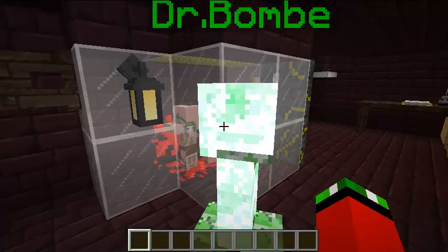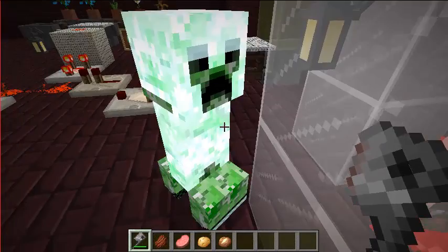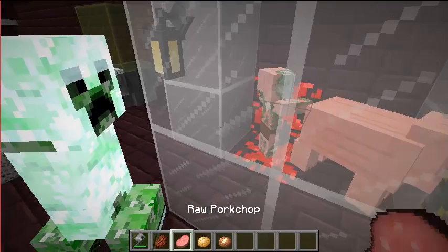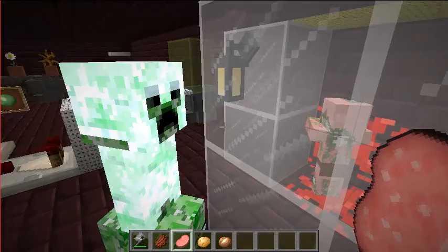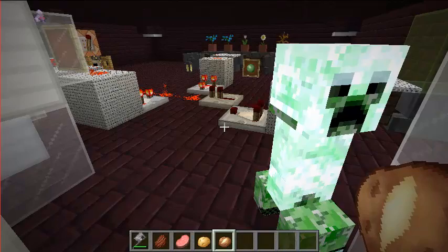Okay, so I just got done hacking a little bit off of these guys, nothing major. So I got some rotten flesh from the zombie pig man, some raw pork chop from the pig, and from those I was able to subtract or take out a pig cell from the pork chop. And a zombie pigman cell from the rotten flesh.